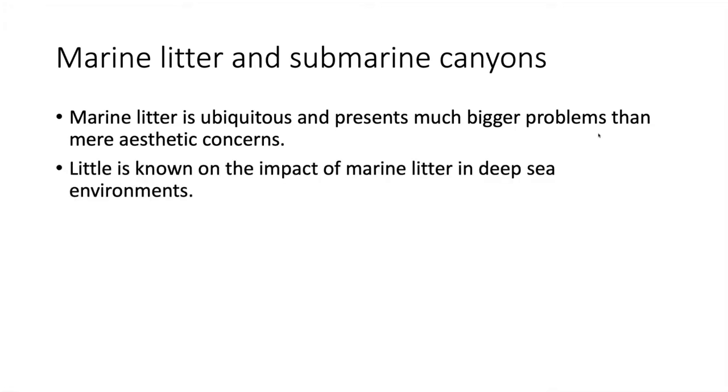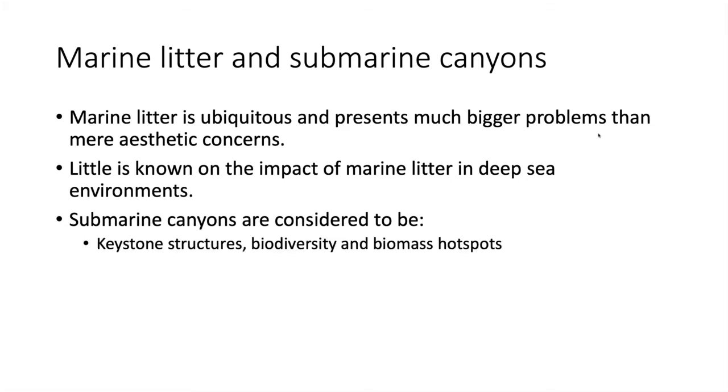There have been a lot of studies on marine litter on beaches, floating marine litter, and also in coastal environments, but little is known on the impact of marine litter in deep sea environments. And one of these deep sea environments is submarine canyons, which are very interesting because they're considered to be keystone structures. They provide goods and services essential for the survival of many species.